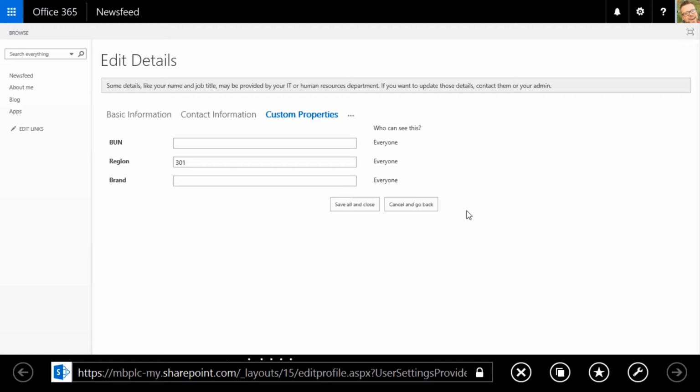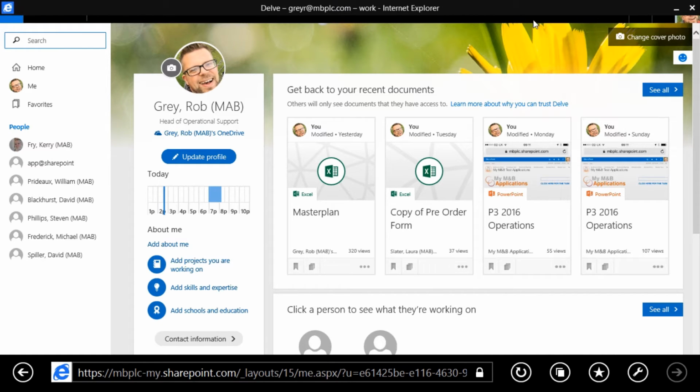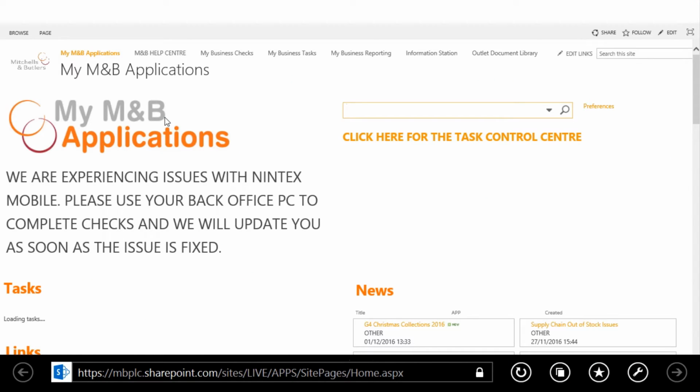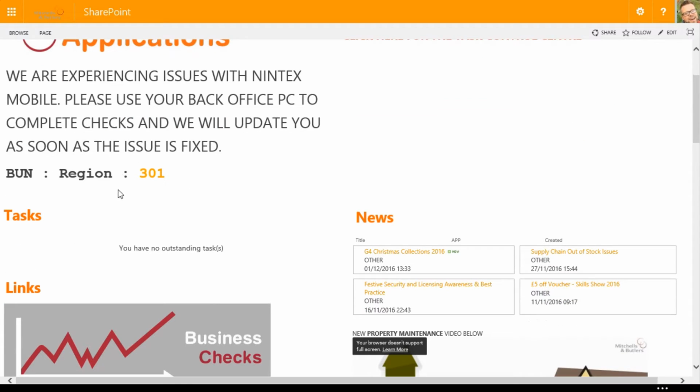It comes up with a message that it may take a little bit of time for that to take action, but I've never known it to take that long. So I'm going to go back to my home screen and go back into MabApps just so it resets, and we should find that we load as District 301. There we go. When there's no bun number, that means we're not looking at a business, and when there's a region number, it means we're looking at a district. So we've got no bun and a region, so we're definitely looking at region 301.